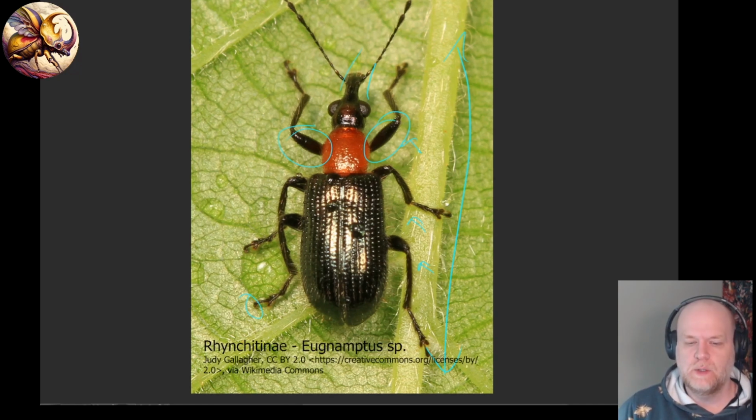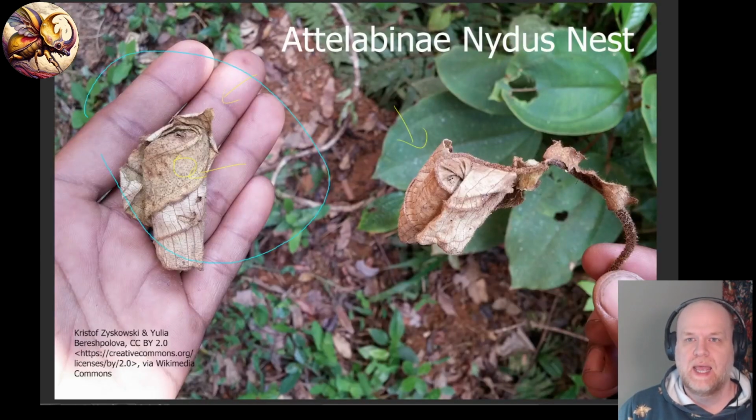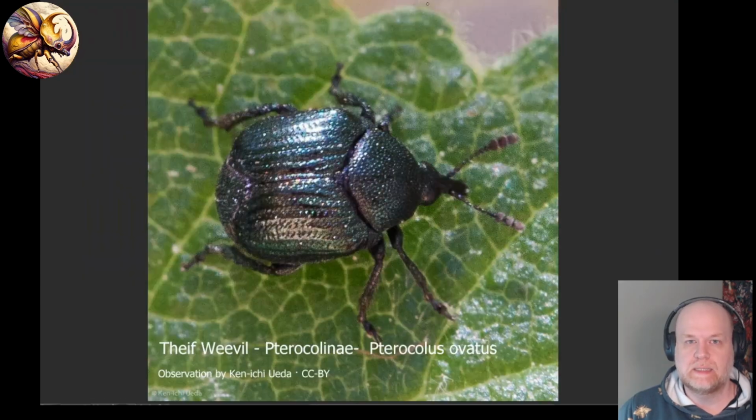And then finally, you have the Pterocolinae, which is super easy because there's only one species in the US and Canada, and it's this guy, the Pterocolus ovatus, the thief weevil. And the reason that they're called thief weevils is that they steal the nests of the Attelabine leaf rollers. So the Attelabines roll these niduses, then these guys steal it.